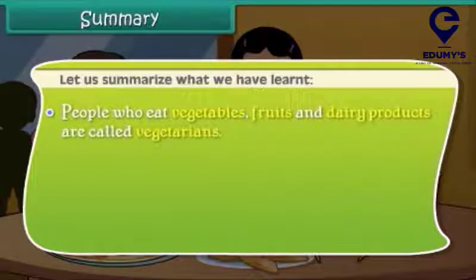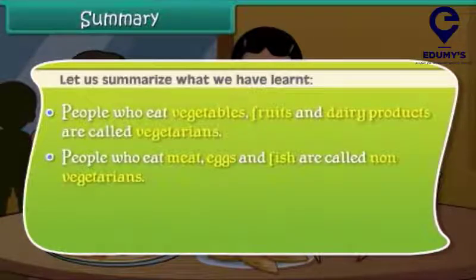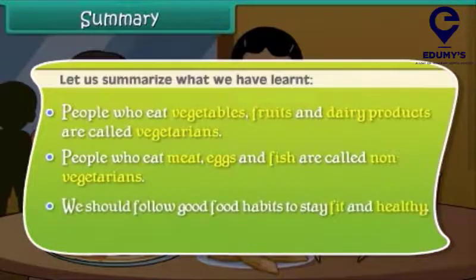People who eat vegetables, fruits and dairy products are called vegetarians. People who eat meat, eggs and fish are called non-vegetarians. We should follow good food habits to stay fit and healthy.